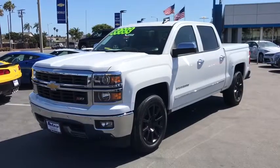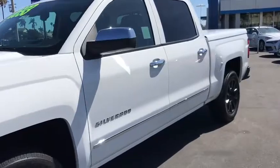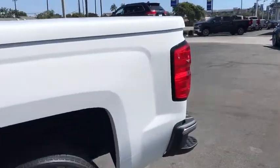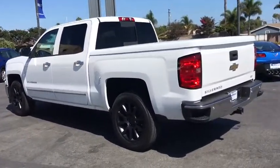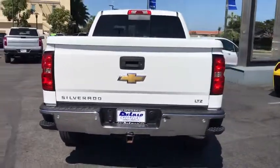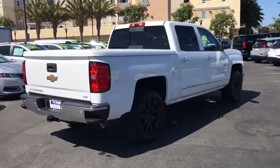We are pleased to show you the 2014 Chevrolet Silverado 1500. The Chevy Silverado 1500 is the perfect combination of functionality, reliability, and technology. The impressive interior is simply another reason that the Chevy Silverado is a top choice among truck buyers. This vehicle has less than 60,000 miles. Here are some of this vehicle's great options.